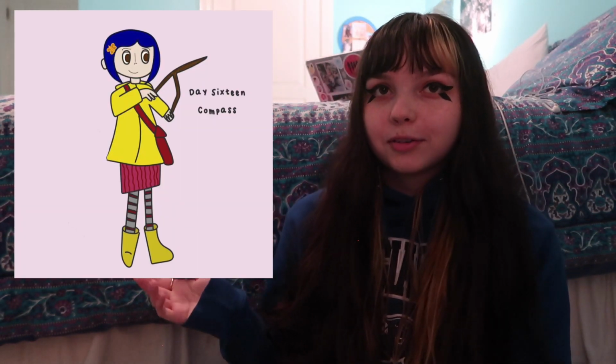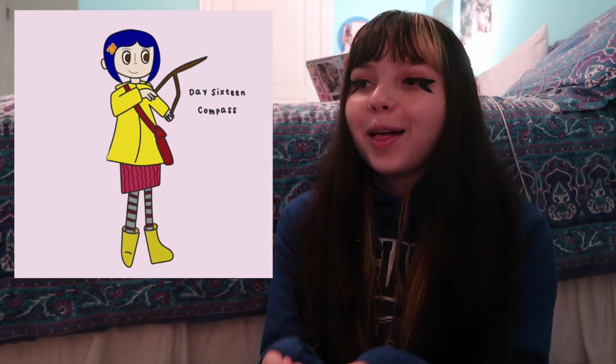Day 16 was compass, and for this one I was like, I'm gonna be a little creative, and I decided to do Coraline holding her dowsing rod, because I guess the dowsing rod is still kind of like a compass because it leads you somewhere, you know, and it's leading her to the well because she's like, show me the well. So I decided to draw that. It's not very good, but I'm not good at drawing people, so what are you gonna expect? It's kind of cute though, you can tell it's Coraline, right, with the blue hair and the jacket.